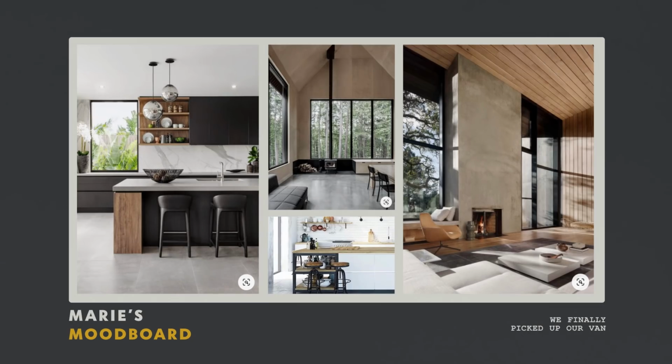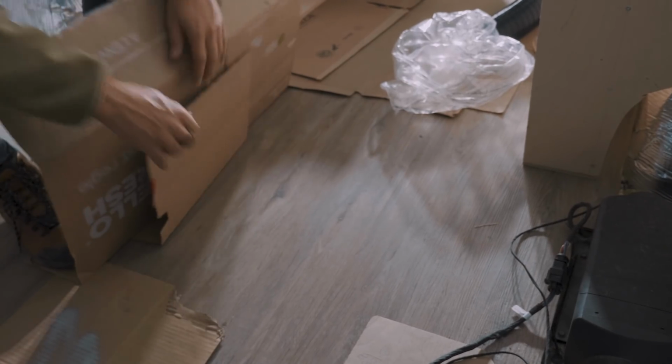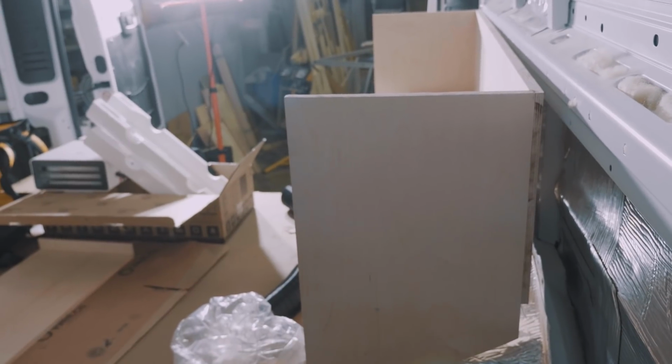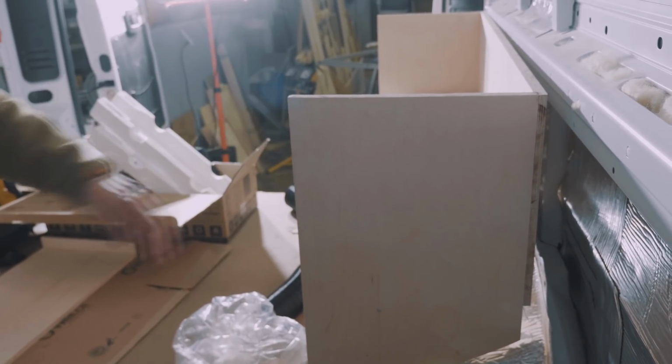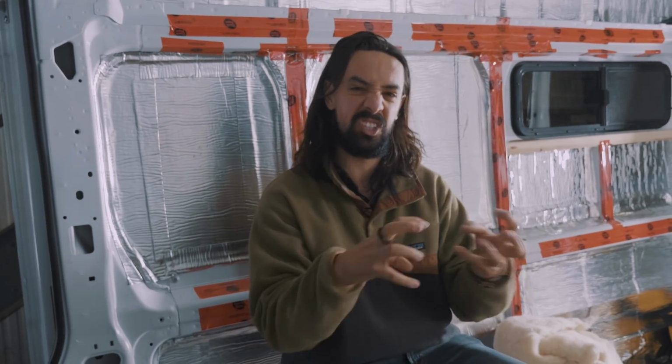So we opted for a Scandinavian light-ish design, Marie-Pierre's mood board one. This is basically pale flooring. You know, the background of the floor is pale. The countertops are gonna be almost as pale as this, and the ceiling is gonna be a little bit darker than this, but not really. We're aiming for something a bit more pale in colors than the previous van, just because we want to avoid feeling crammed and stuck in the van, because we're gonna spend a lot of time in it.